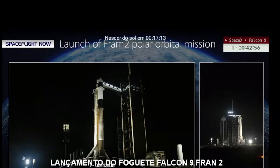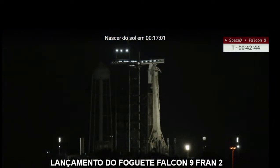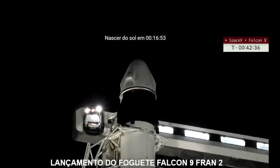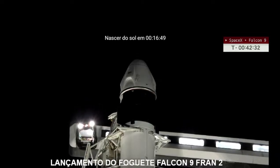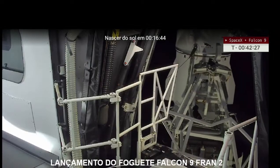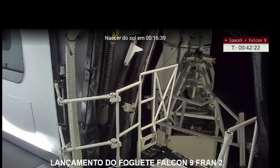And some good updates from SpaceX Mission Control. We heard that they are go to proceed into propellant load. Confirmation that crew access arm retraction has begun. You see the arm now swinging away from the Dragon spacecraft and the Falcon 9 rocket. A good view from inside the white room, moving away from the Dragon. You can see the logo there just above the trunk.